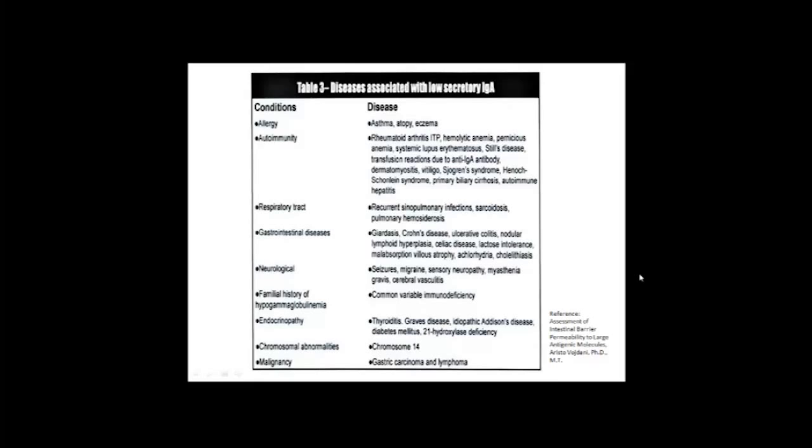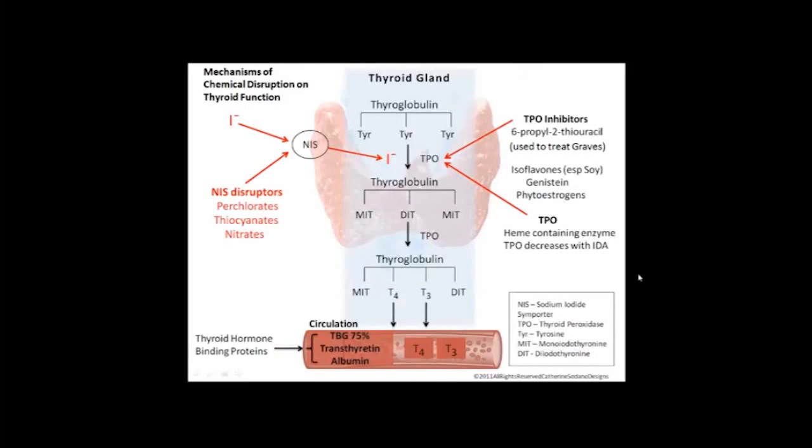We discussed that in great detail. It's a really good tool. So I'm going to move off this and let's go to looking at the mechanisms of chemical disruption. Certainly this would be environmental toxins, but it can also be food like soy, which I'll show you here in a minute.